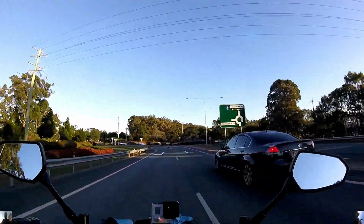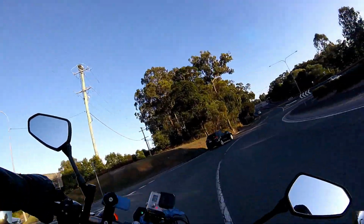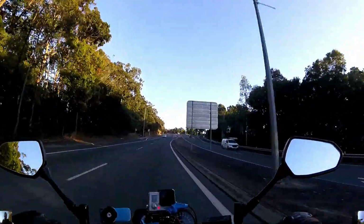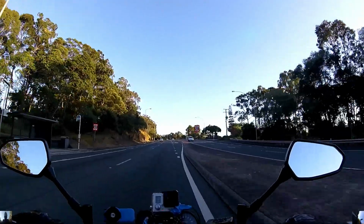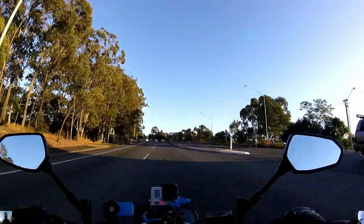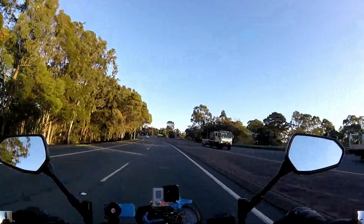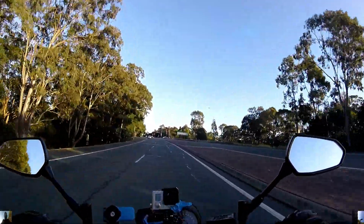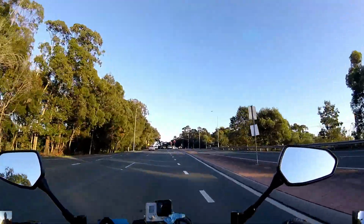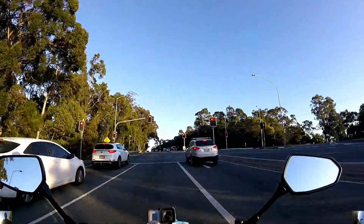I've added the luggage rack, I've done a Woolwich race tune. I've tuned the suspension for my weight and added a K&N air filter. For the price, the FZ-1 is an R1 derived bike, detuned in 2009.